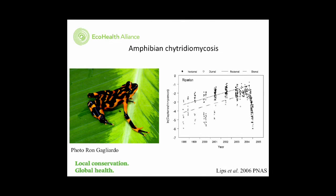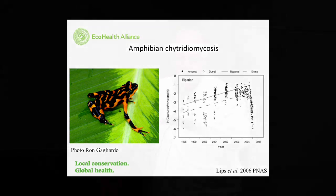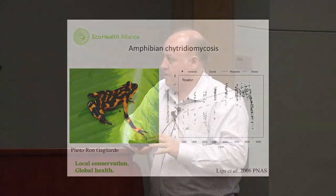And you can imagine by now the team is really bored. You've done 5 years of this and nothing's happening. Everything's normal. You don't find any results. Then suddenly they start to see the first few infected frogs, and the whole population just falls off the edge of a cliff. And if you go to those sites now, 4 or 5 years on, 6 years on, there are still no frogs at those sites. So this is a really nasty multi-species die-off.